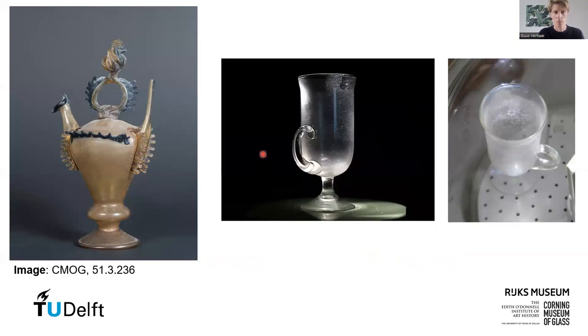Here I show you some examples of salt accumulation on the surface of a glass. On the left is an image from an object in the Corning Museum of Glass collection, while on the right you see the same study object. Often these salts are hygroscopic and attract water from the atmosphere, increasing the rate of deterioration, as water is the main agent causing glass decay.